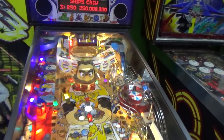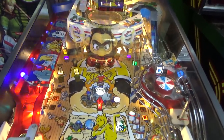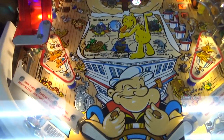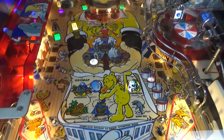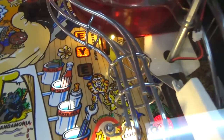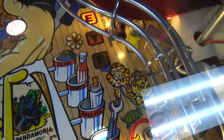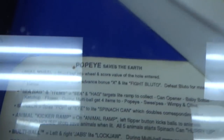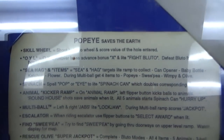Okay, so let's read the instructions and figure out how to play Popeye Saves Planet Earth. I've got another little thing I'm going to read you here in a second. I hope you don't mind me reading things to you. But, you know, there are little Popeye artwork things all over the playfield. It's pretty cool.